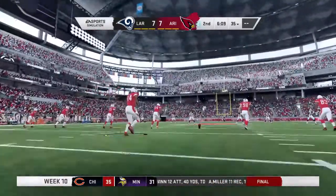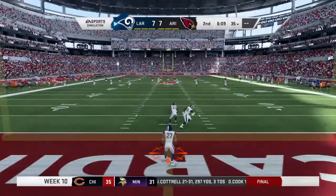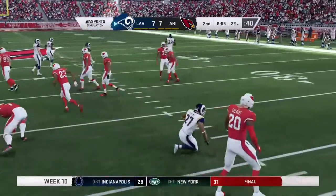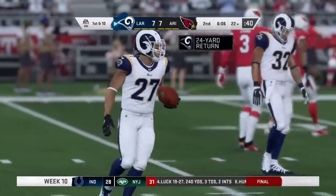So all even at 7 now as they kick it away. This is fielded a couple yards deep. And he'll get it up past the 20 to the 22-yard line. Let's go.